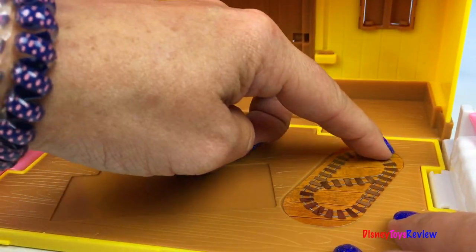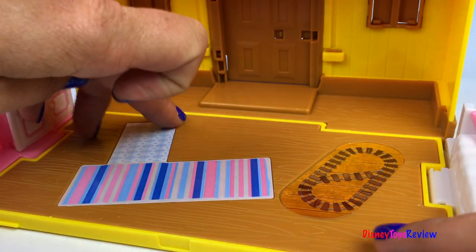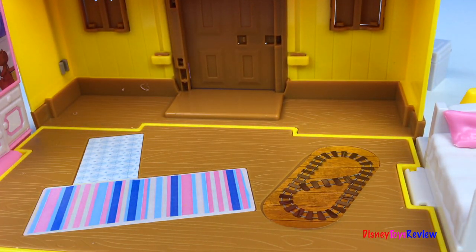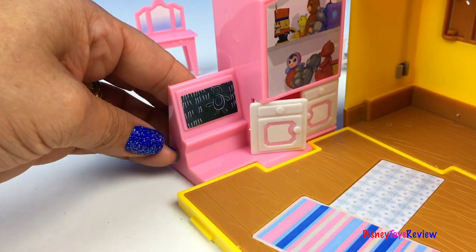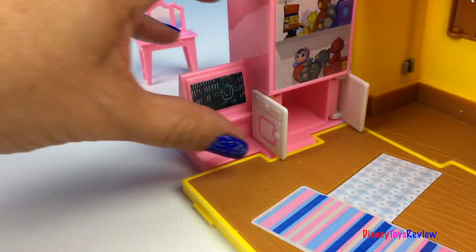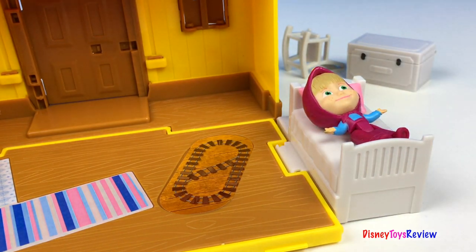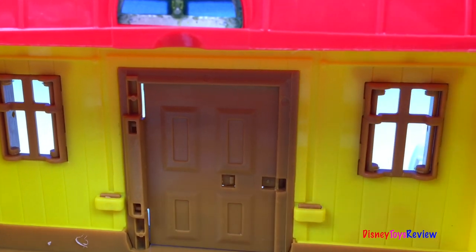Look, there's a train track, and a cute little rug to play on, and a cute little chalkboard. The cupboard opens and closes. And the bed is perfect for Masha to take a nap. So fun, we can open the shutters to let the light in.